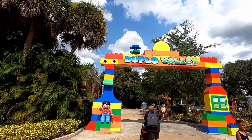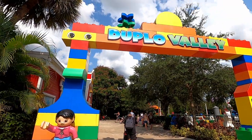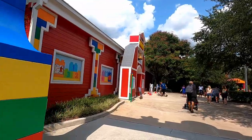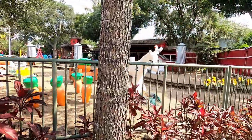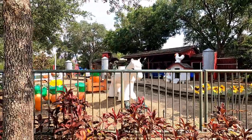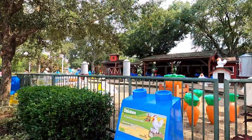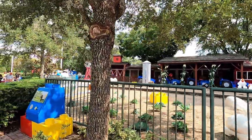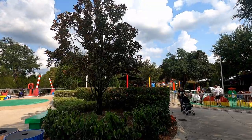Now entering Duplo Valley. We walked by this one before, but we didn't actually step inside. I think it is for younger ones, but I guess we'll find out here in a minute. This is cute. On the right, you've got the animal farm here. You've got the horses, and you've got the chickens, and people can drive around the farm with the carrots and the bunnies. Be able to have a nice leisurely stroll in those car slash train slash tractor vehicles in Duplo Valley. I like it.